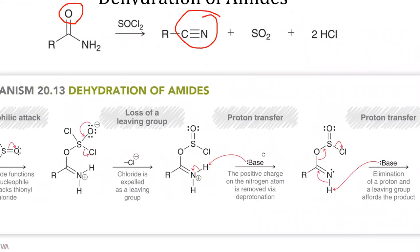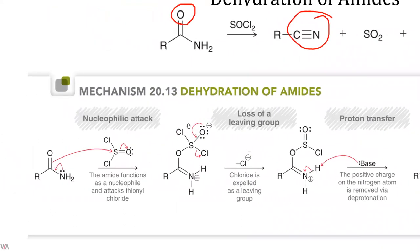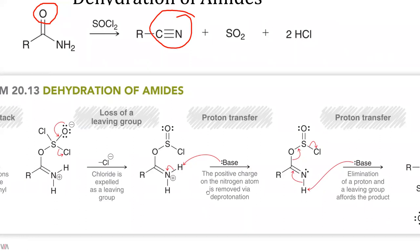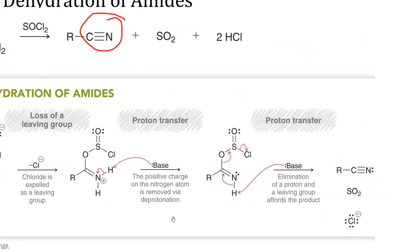So the real key here, just like before, is seeing that first step and recognizing that this is a really good leaving group. And then it's just sort of cleaning up what happens after that. If you know that it's going to wind up as the nitrile, it's pretty easy to see how, with a couple proton transfers, you just deprotonate that nitrogen a few times and your leaving group leaves. And that gets you to the nitrile.